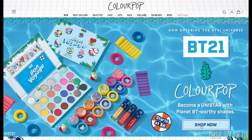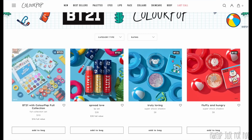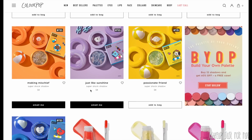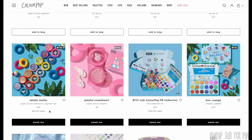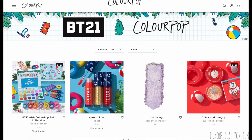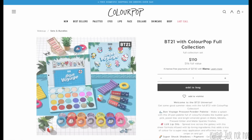However, much to my surprise, there are still several things left, including the full collection. So despite the fact that some of the individuals are sold out, you can still get everything if you get the full collection. As you can see here, several of the individual Super Shocks have already sold out, as well as the PR box collection and the individual palette. So just keep that in mind if there is something that you wanted that is sold out. As of right now, anyway, the full collection is still available.